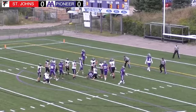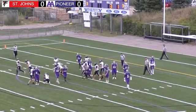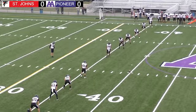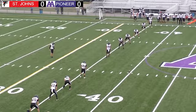The ball set on the near hash marks at the 40-yard line, as Blake Munger is going to kick off. The deep back is Trustee. He's just back behind the 5-yard line. Daly is the up back on the near side. On the far side is Fisher as the up back. St. John's breaks the huddle. 4 to the near side, 6 to the far side.